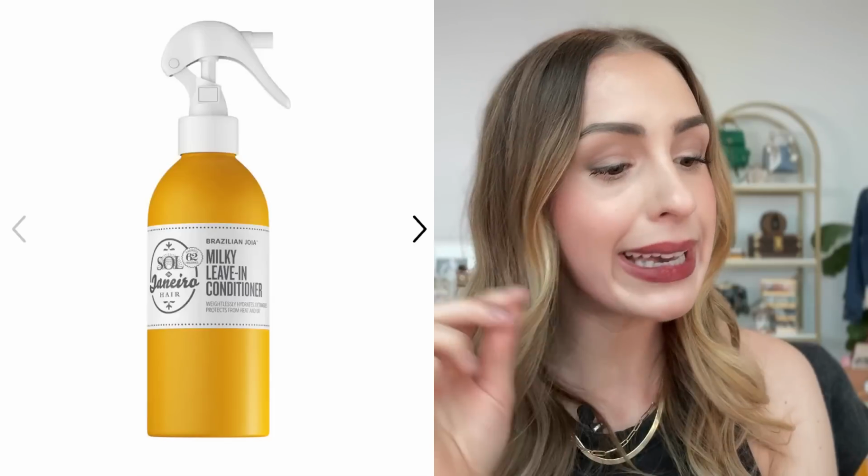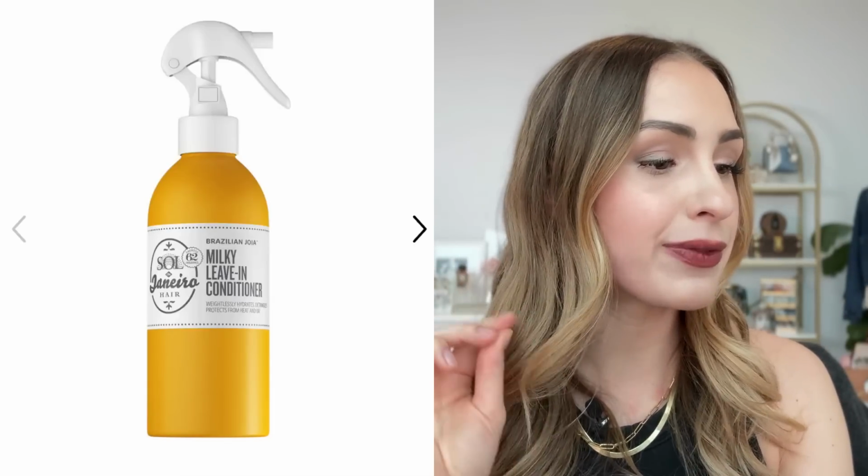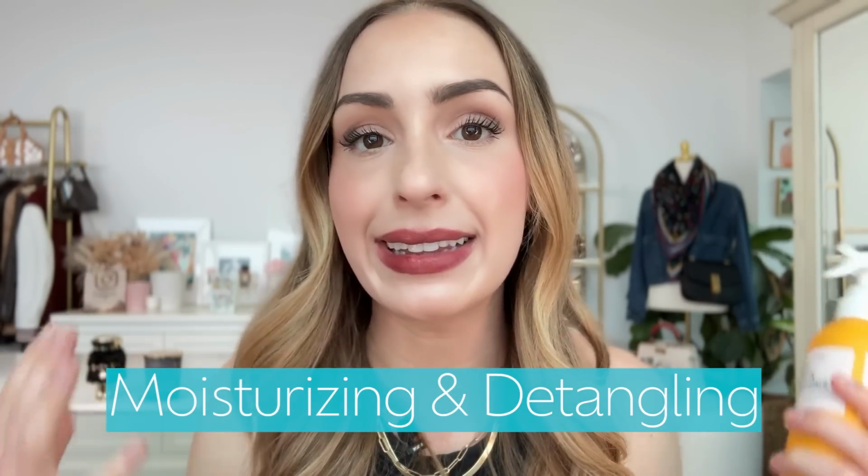This is the Milky Leave-In Conditioner. Weightlessly hydrates, detangles, and protects from heat and UV. I love this stuff. It's just a really good, solid, exactly what it says, moisturizing, detangling, leave-in conditioner. It smells amazing, just like everything from Sol de Janeiro.